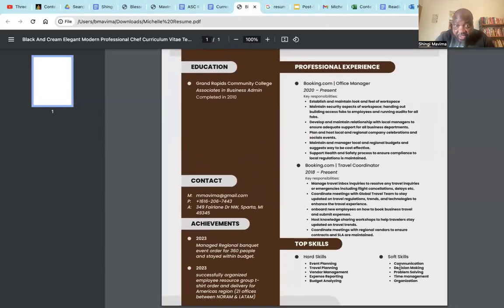You can see her skills. She's got hard skills and soft skills, right? So this is actually very good. Hard skills are more like an actual tangible thing that you can do, right? And soft skills are more character, like characteristics. So hard skills for you might be event planning, right?